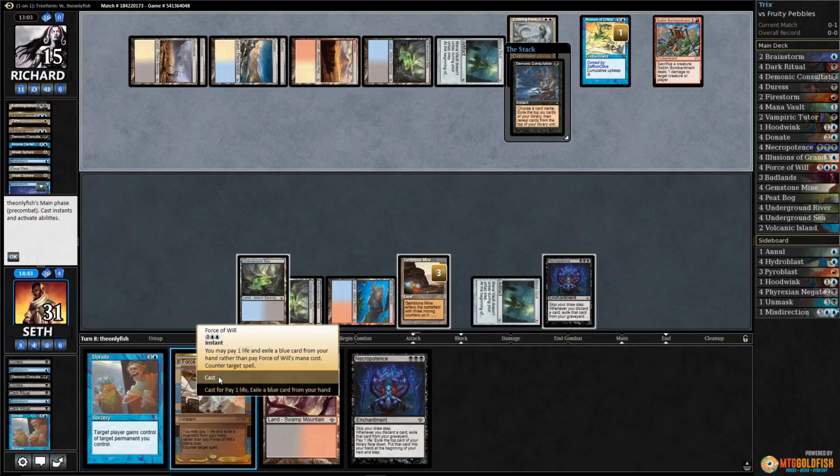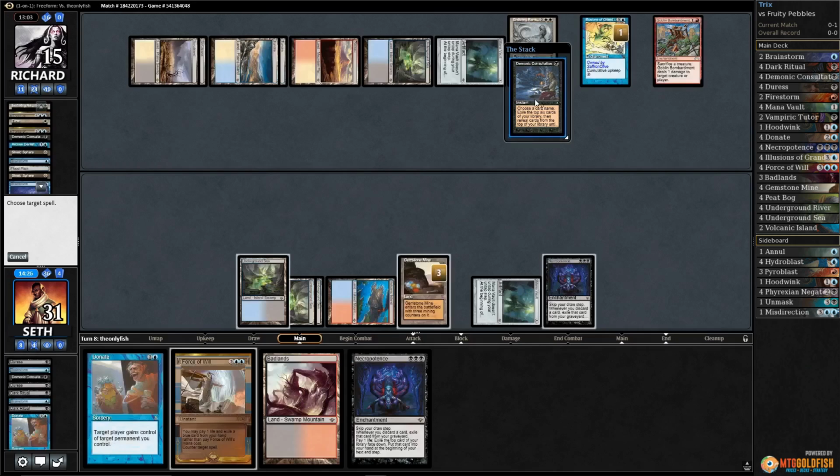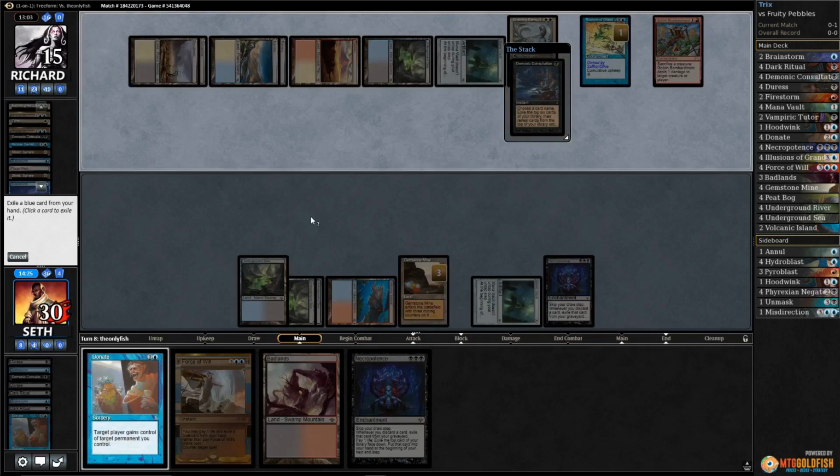Well, so I have 1, 2. I have 1 exiled, 2 exiled, and 2 in your graveyard. And then I also have the Phyrexian Walker, which is exiled, right? Exiled. No, this is why I don't play Demonic Consultation. Well, I'll save you the trouble and just Force it. Oh, you have the Force.